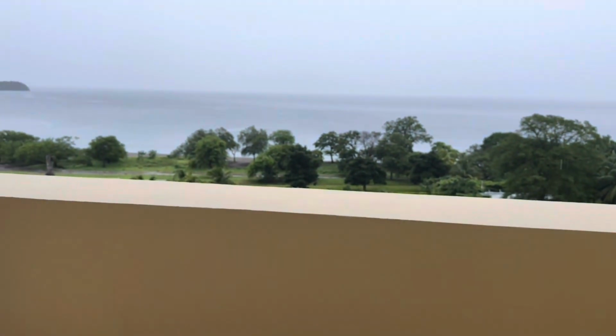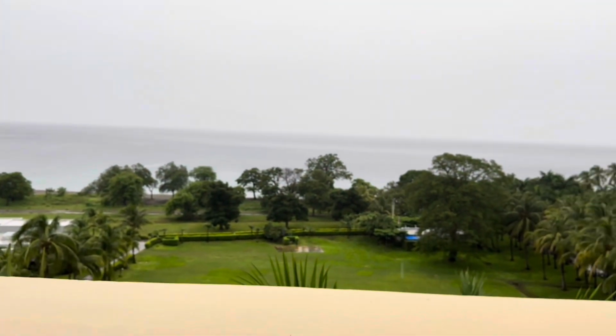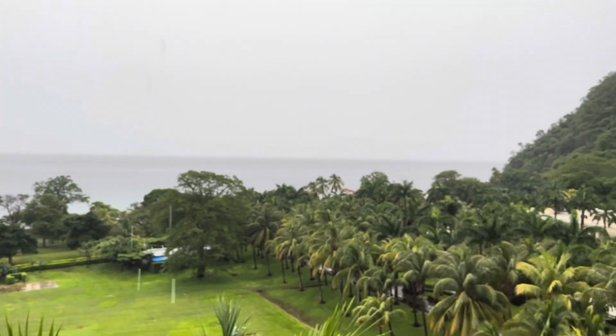All right, now to open this balcony door, there is a latch on the side, and so you just have to kind of pull that down or pull it up to lock and unlock it. But this was our favorite part of the entire room. This made everything worth it, was the view. So you can see the ocean and then you can see the mountains on both sides.